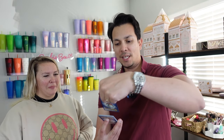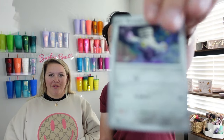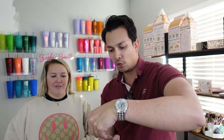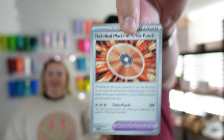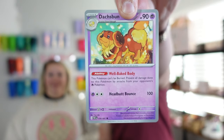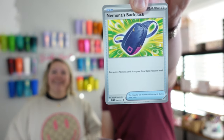All right, guys, we have the basic fighting energy. Chinchou. The Charmander. The Tentacle Machine Crisis Punch. Dang's Buns, I guess? With the little donut buns. Nimona's Backpack. And we do pull a shiny here, that's cool.